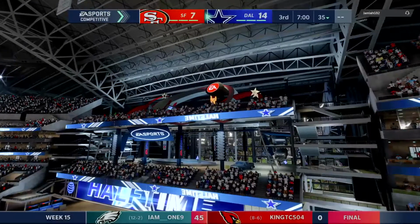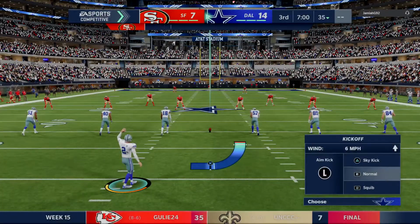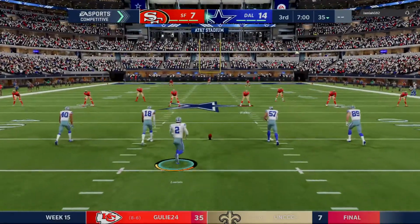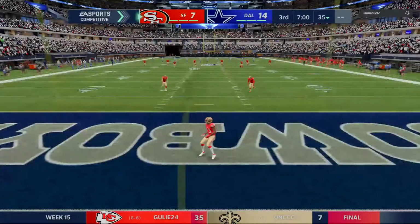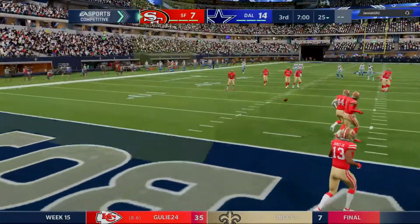Okay, Coach, appreciate it. A 1-touchdown game here as we get set to resume play in the second half. The 49ers going to have the football and trailing on the scoreboard as we get back underway on EA Sports.